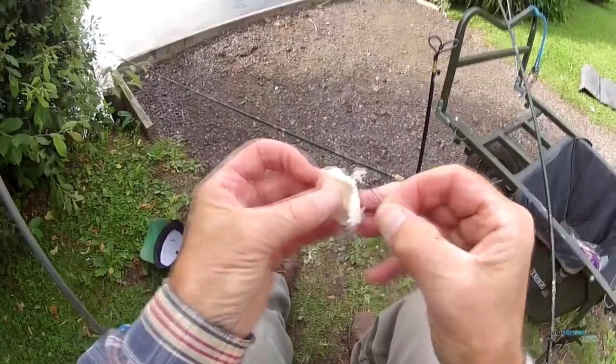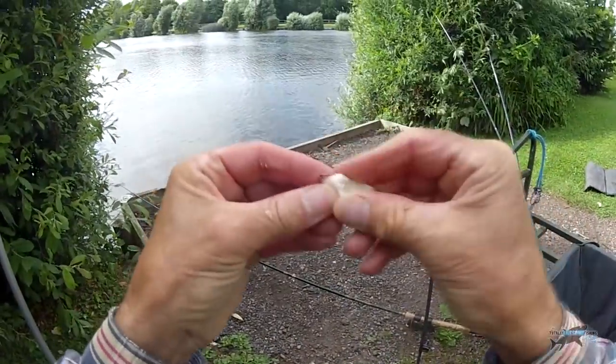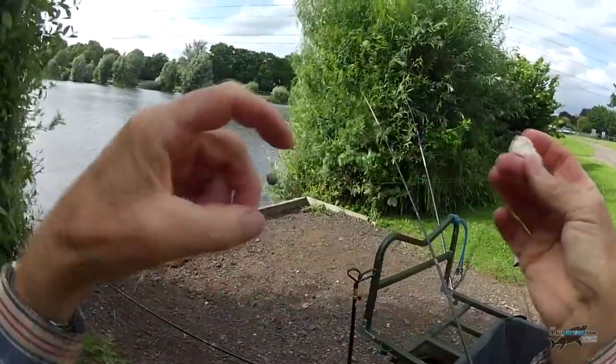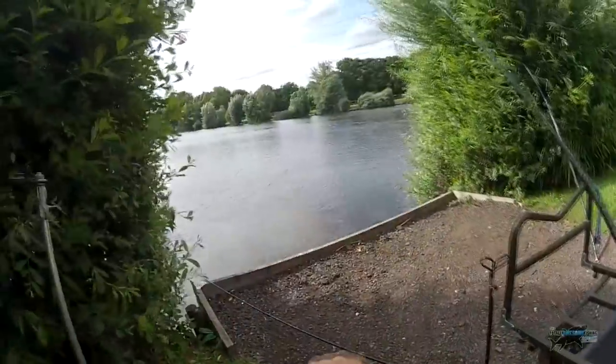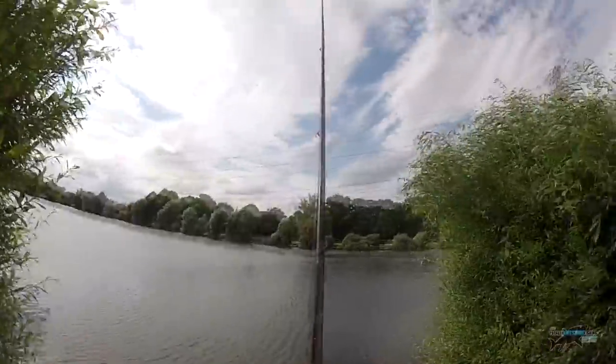Voila. I feel that method might be worth another cast. Recap on the deadly method. Bread flake, pinched around. Keep that point clear. There's my swan shot quite close. The wind is howling. I'm just about hanging in there as far as fishing goes.